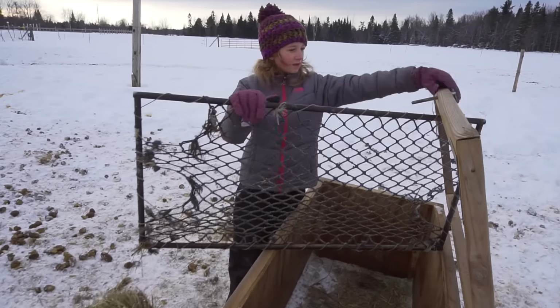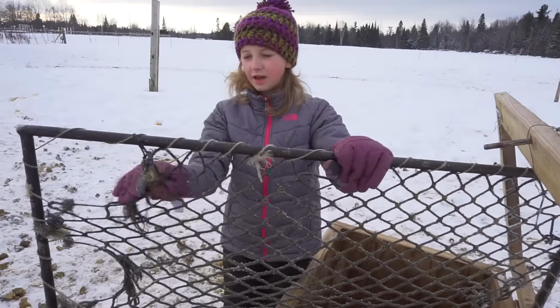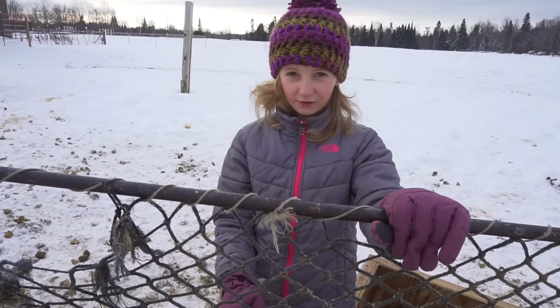This is our hay boxes. We have these screws here to latch them up, and this goes above the hay. And we feed them this way so they can eat at a healthier pace.